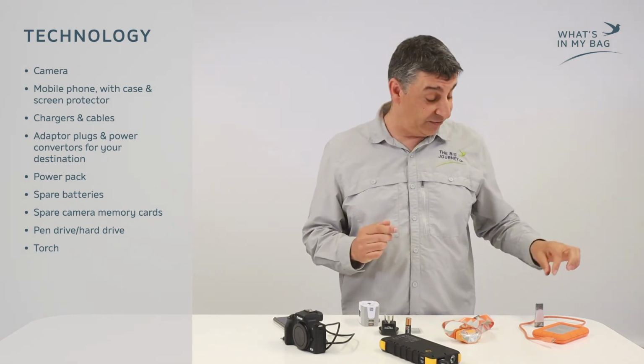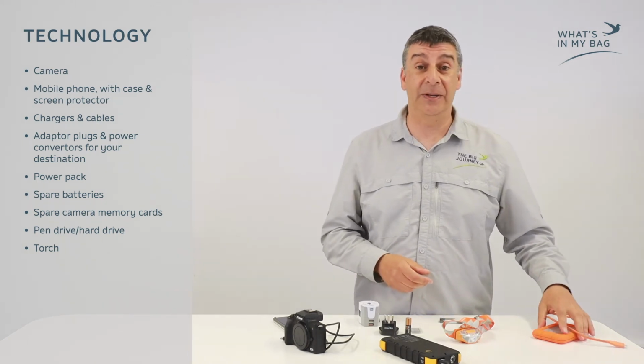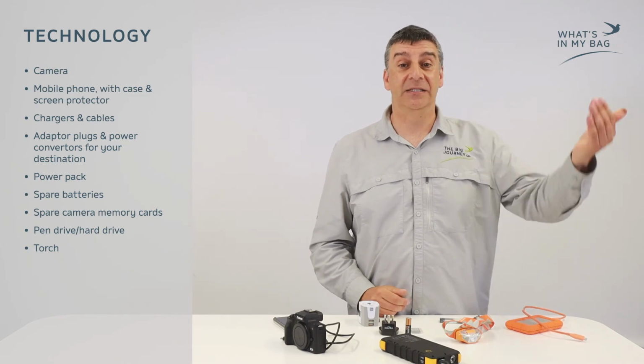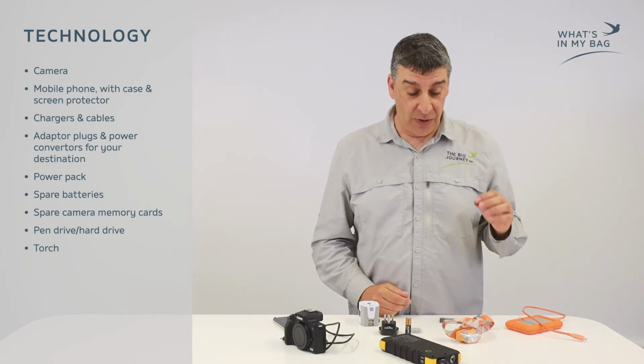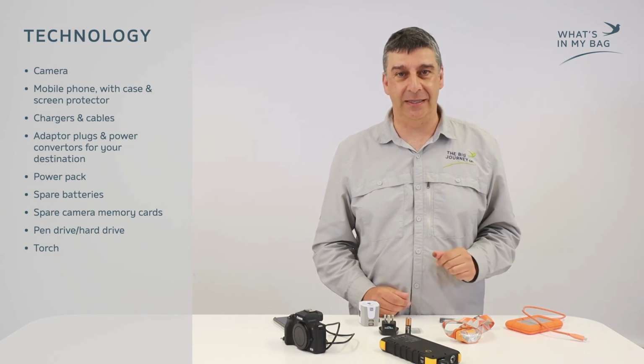Also, if you're going to take a lot of photos, perhaps you'll take a spare pen drive for storage, or even, I have seen people take a full hard drive to plug into their technology to download from the camera. So go through your tech thoroughly and make sure you've got everything you need.